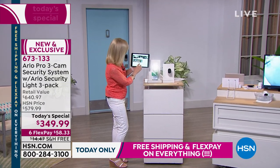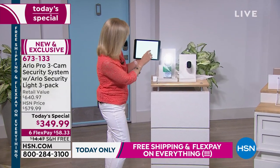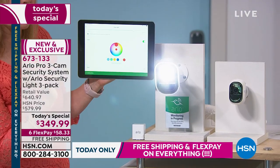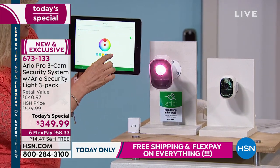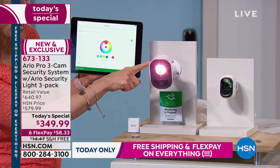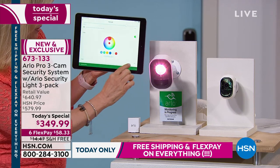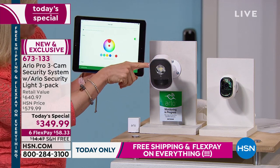I'm gonna go into how you can manually go in and change it into the color changing, which is kind of fun if you want a little mood lighting, but I think it's best as a security system. So here's the color wheel right here, which we just changed to red. See this right here? And then what you can do, it even has a flash. I'm gonna put it on a flashing red light right here.